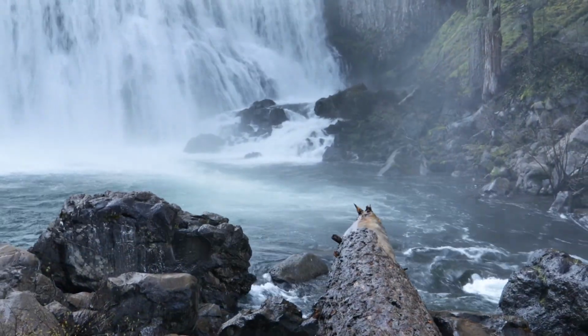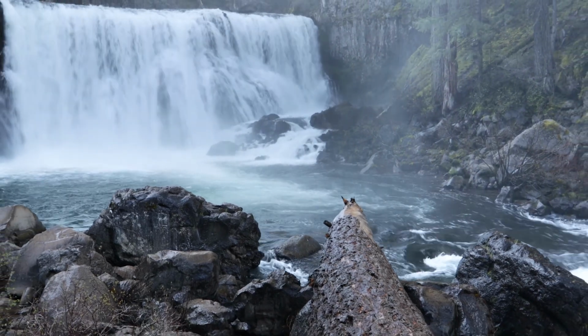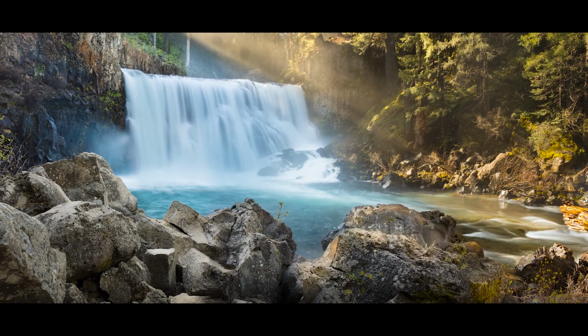Upper McCloud Falls can be accessed by a really easy hike. And while it doesn't possess the intricate details of Burney or Mossbrae, it still makes for a really nice image, especially if Mother Nature is feeling generous and sends you a really nice sunbeam.